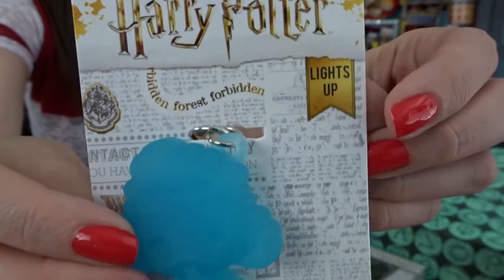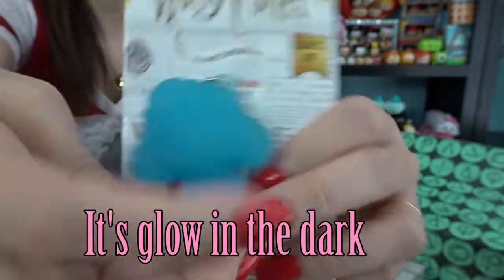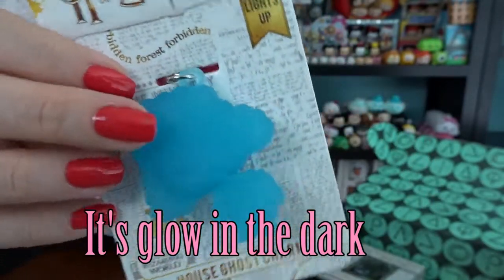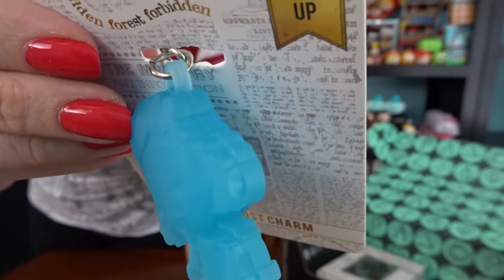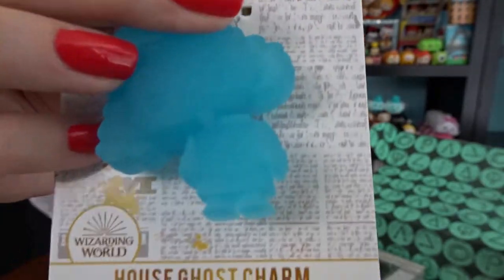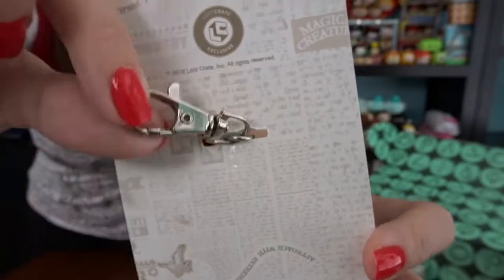So House Ghost Charm, and it lights up, but I don't know how. He feels solid, so I don't really understand how he would light up. Do they mean more like he's glow-in-the-darkish? Could that be it? I might have to look him specifically up online to figure that out. And on the back of him, this is the clip.